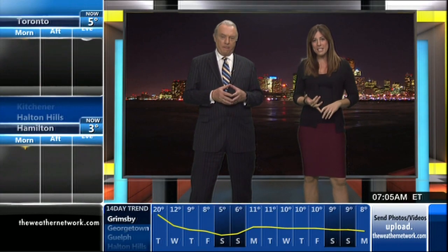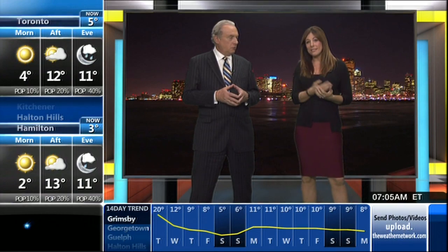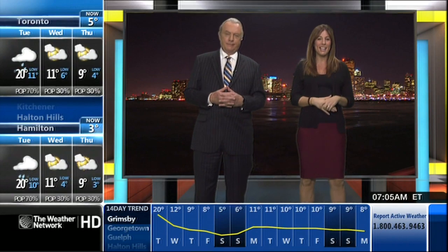Not too bad. 12 with a mix of sun and cloud. 12, not 13. I thought there was a 13 there somewhere. Well, there might be, but not for the city of Toronto. All right, we're looking at 12 with a mix of sun and cloud.